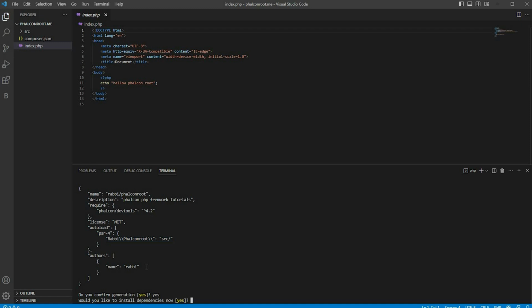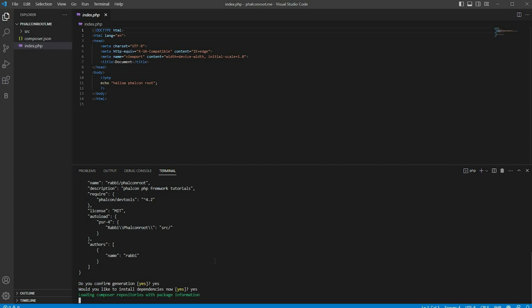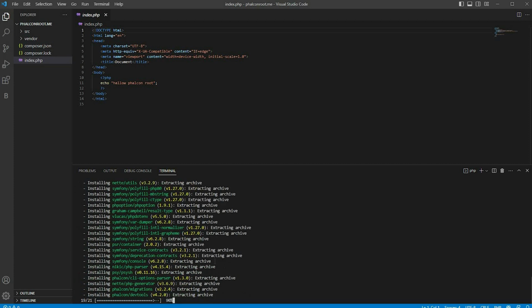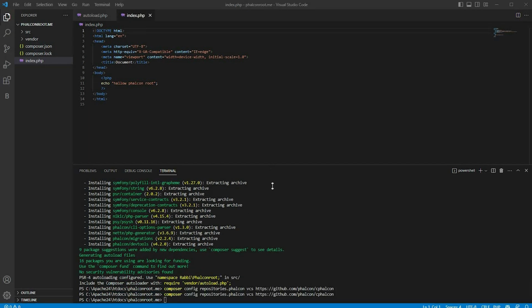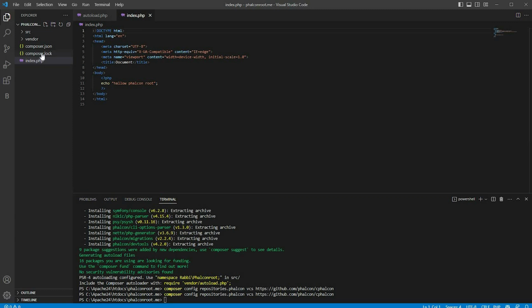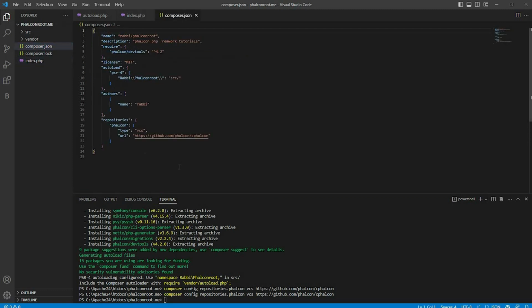Look at that, our composer.json file is this. Press A, write S, OK. Our PSR-4 autoload name is rabbi/phalconroot. That is our Phalcon. That is our class namespace.